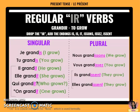And here's the verb grandir, to grow. Je grandis, tu grandis, il grandit, elle grandit, qui grandit, on grandit. Nous grandissons, vous grandissez, ils grandissent, elles grandissent. And again, dropping the IR, adding IS, IT, ISSONS, ISSEZ, ISSENT. And of course, it's in English in green.